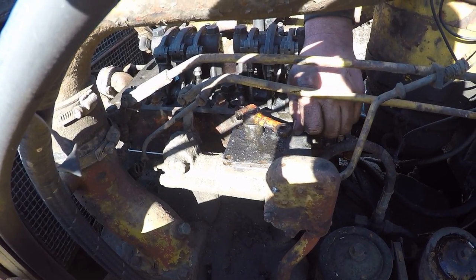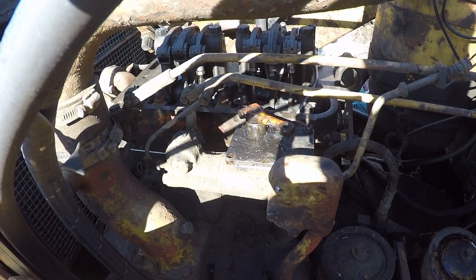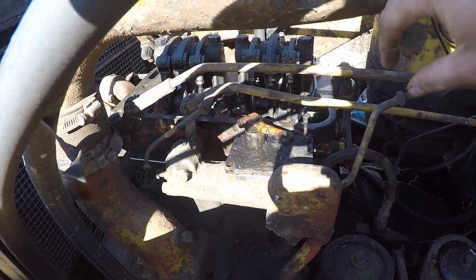So we're assembling, what do we think, the throttle linkage? Mm-hmm. And the shutdown system. It's kind of weird.